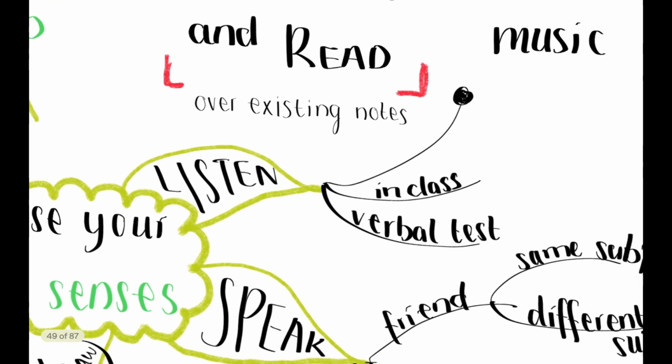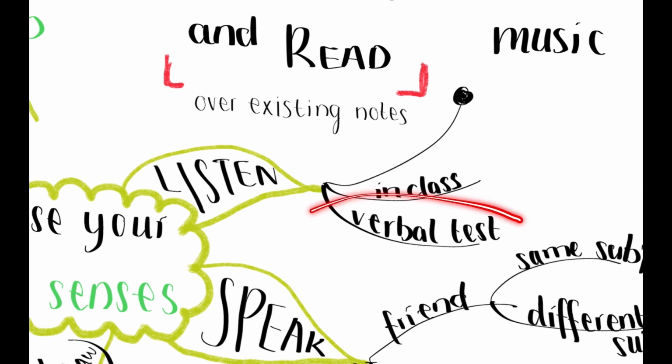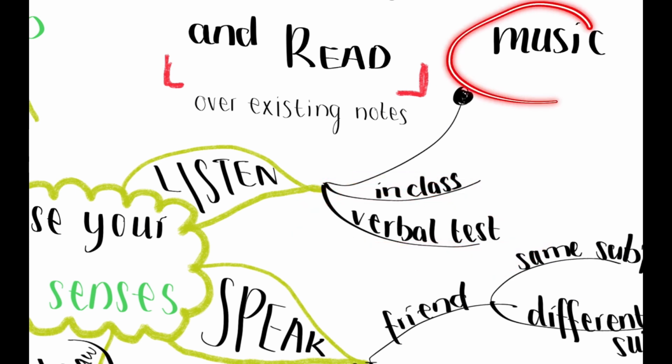So the first sense that we have is obviously like your ears, so listening. Sorry, that's my ear. So obviously the time for listening in class is over, but if you listen in class in term 3 maybe, and you're active and present there, that will help you make connections through your ears. You can also verbally test yourself, so give yourself a test, make your parents maybe test you with your homework questions, a friend, etc. And then obviously listening to music will also activate your ears and make those brain connections.